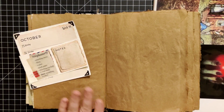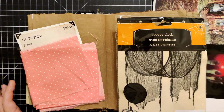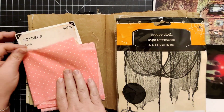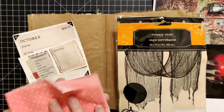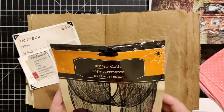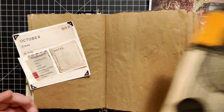Okay, so that leaves my fabric. So I had two ideas. I was thinking maybe sweet on one side with Hansel and Gretel, but then I kept thinking that's sweet on the outset, but really it's a pretty spooky, creepy, horrible story. So maybe this shouldn't represent it. I mean, it's not a nice story. So then I was thinking, well, maybe I shouldn't do the pink polka dot. And so then I have some of this creepy cloth. So this might become our background or be used somehow.